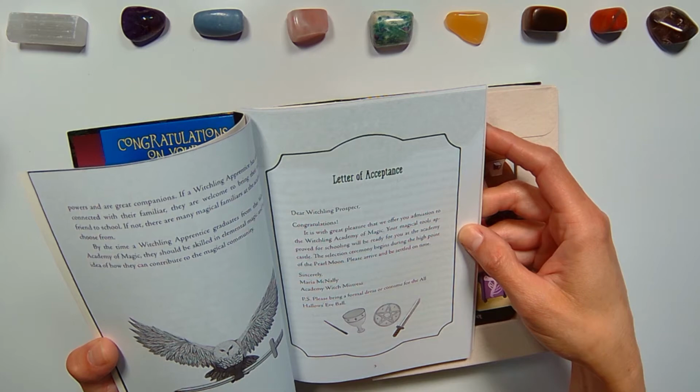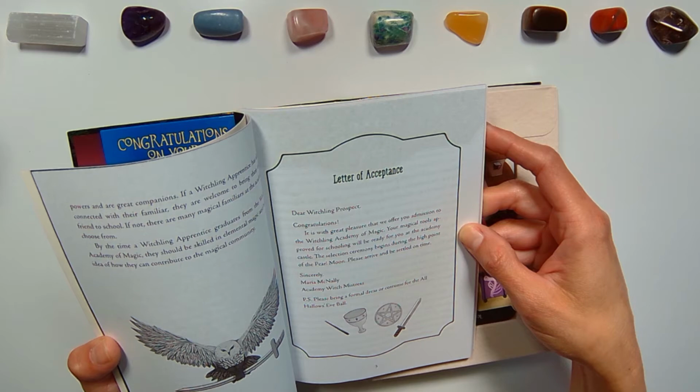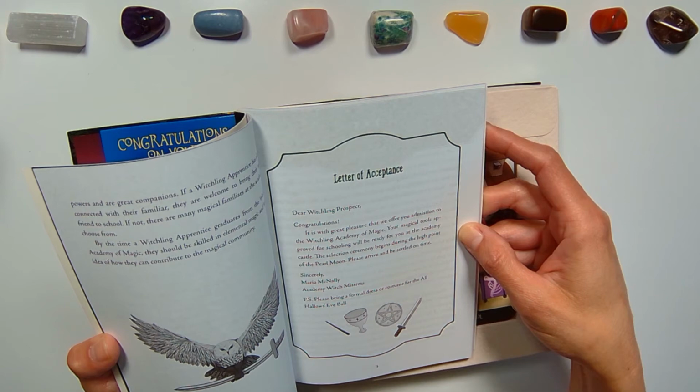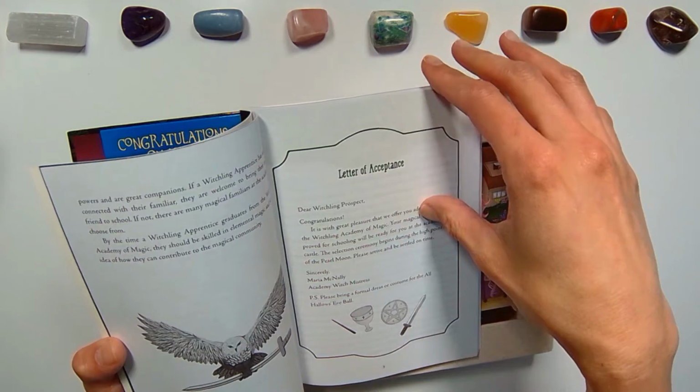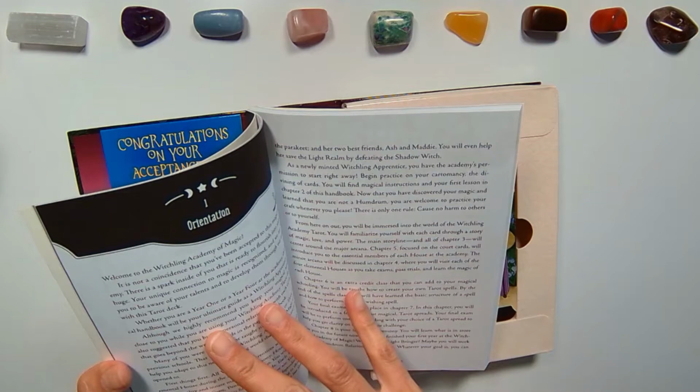Dear Witchling Prospect, congratulations! It is with great pleasure that we offer you admission to the Witchling Academy of Magic. Your magical tools approved for schooling will be ready for you at the Academy Castle. The selection ceremony begins during the high point of the Pearl Moon. Please arrive and be settled on time. Sincerely, Maria McNally, Academy Witch Mistress. P.S. Please bring a formal dress or costume for the All Hallows Eve ball. Okay, I'm already excited about it. This is very much Harry Potter-esque.